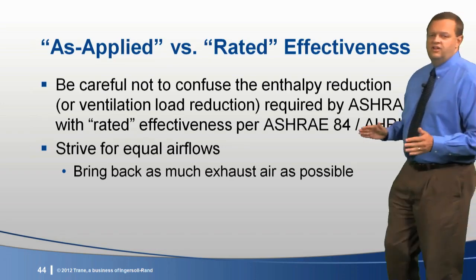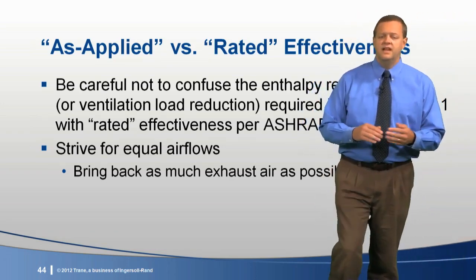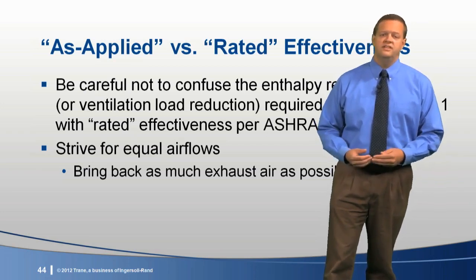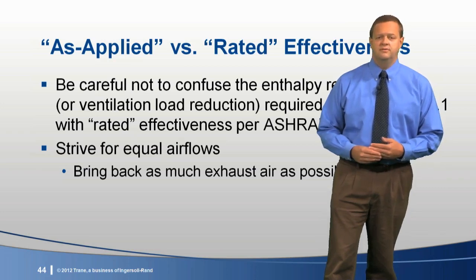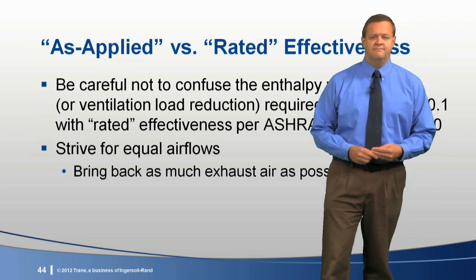An air-to-air heat exchanger with unequal airflows requires more surface area to meet the 90.1 requirement. To minimize the size and cost of the heat exchanger, try to bring back as much exhaust air as possible. Near the end of the program, we'll talk about one way to do that.